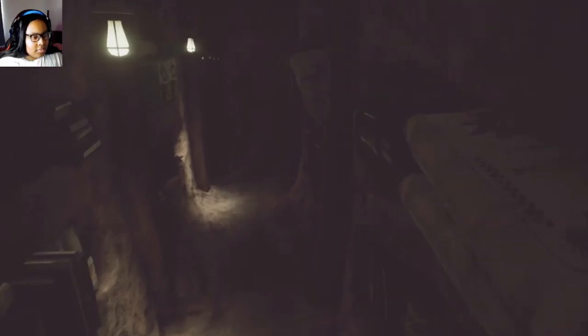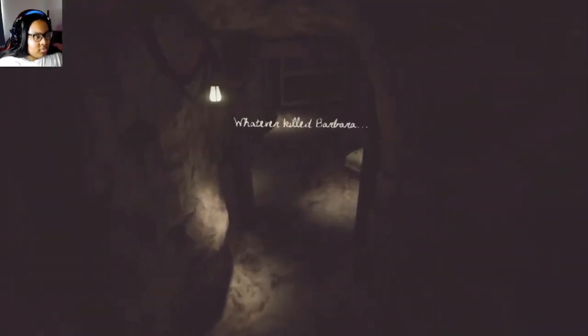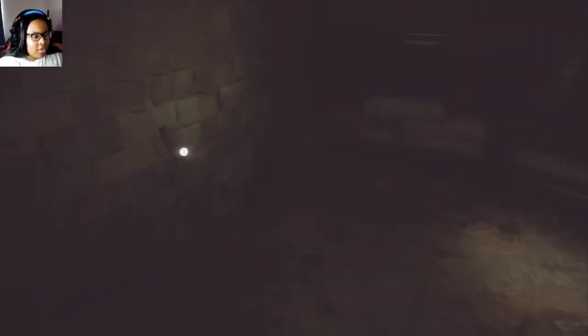30 years? On the run? Whatever spooked him that much to hide under here, it's probably what's making that noise outside. Or is it just imagination? Yeah, he got food. That's probably what Edie was taking down here, food, for him. I know it's out there, somewhere. Whatever killed Barbara. And Molly. And Calvin. Hold on. I hope that's not where you use the bathroom. But again, if she's bringing food down here to him and she knows he's here, why is she encouraging it? Why couldn't she just say there's nothing here? Just come back up.